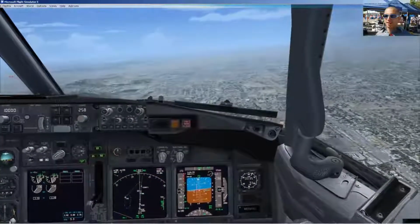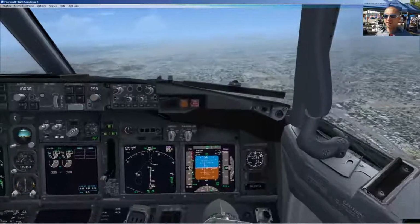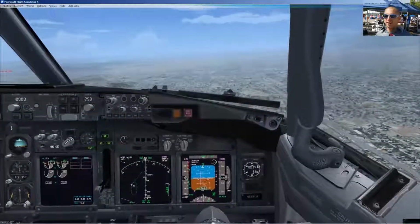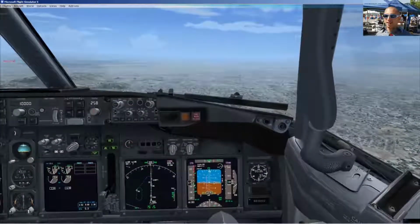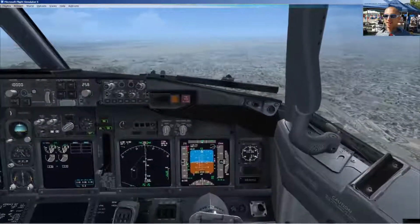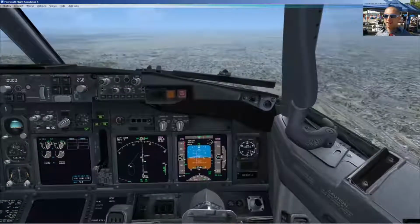Ontario Tower, good afternoon, Southwest 5175. Visual approach 26 right. Southwest 5175, Ontario Tower, roger. Wind 240 at 13, gust 18, runway 26 right, cleared to land. Cleared to land, runway 26 right, Southwest 5175. 240, 13, gust 18. We can already see the crab. All right, let's go ahead and speed check. Let's go flaps 30.